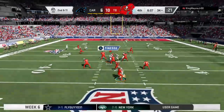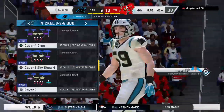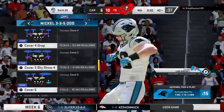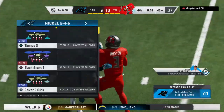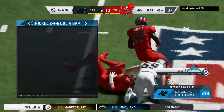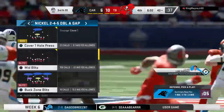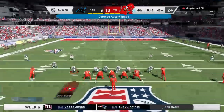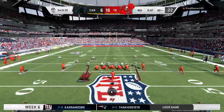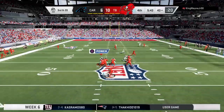On play action, Winston. And the pressure gets there, and Winston goes down. Luke Kuechly able to record his 5th sack of the season. Offensively, they're going to have to figure this out before next week. 7 sacks in one game. Yeah, and that's more than any quarterback should have to bear. And if this continues on, there will be another quarterback in the game because no one can stand up to this week after week.